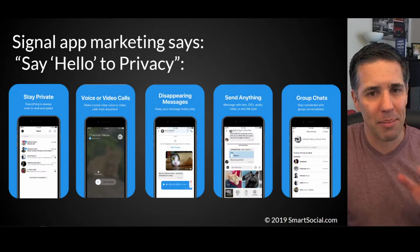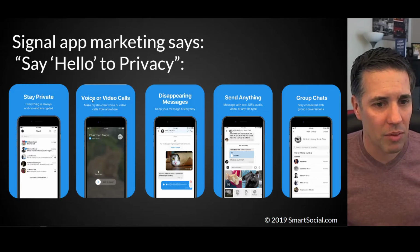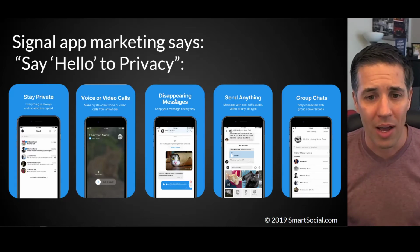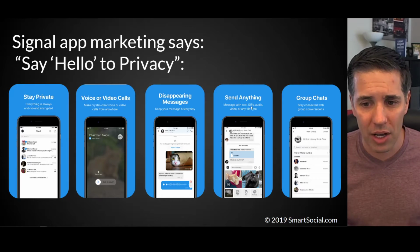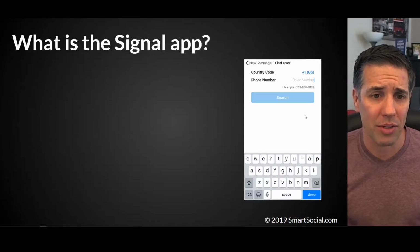Now, Signal app marketing says, say hello to privacy. Stay private. Voice or video calls, make crystal clear voice or video calls from anywhere. Disappearing messages, keep your message history tidy. Send anything, messaging with GIFs, audio, and so on. And then group chats, stay connected with group conversations.